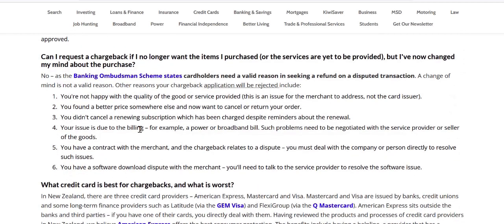Now, can I request a chargeback if I no longer want the item I purchased because I've basically changed my mind? The answer to that is no, because a change of mind does not give the right to do a chargeback. Otherwise, there'd be a whole bunch of retailers that wouldn't know how to make any money because people change their mind all the time, and that could affect their businesses. Actually, it very much certainly would.